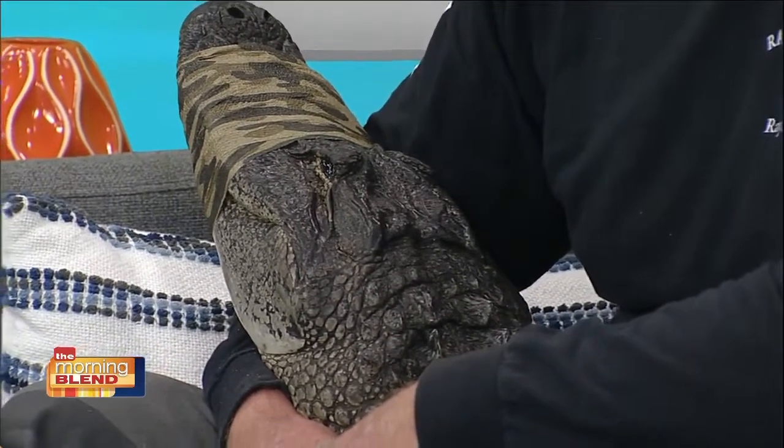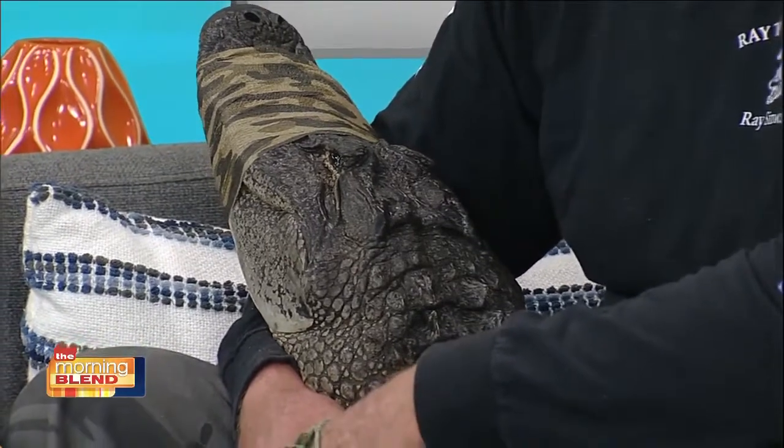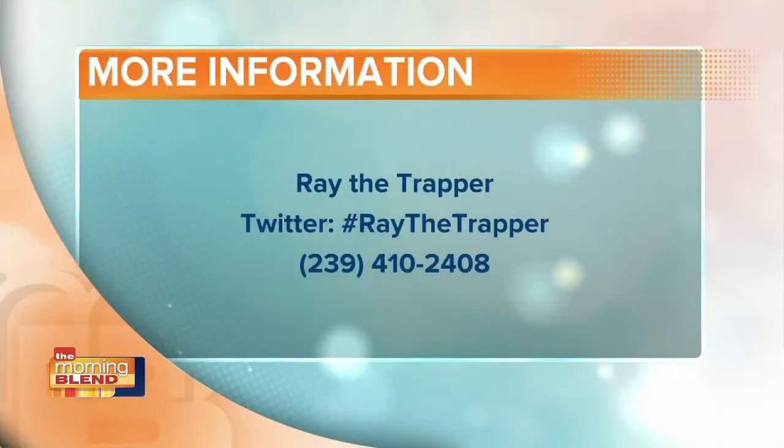Yes, but it is a contained area because once they've been deemed a nuisance by the community or the citizens, they cannot be relocated to the wild. And you work closely with the Florida Fish and Wildlife Conservation, right? What exactly do you do for them? Well, I'm a contracted nuisance alligator trapper with Florida Fish and Wildlife, which means that I'm on the front line when there's a problem gator that's been corrupted by people, then we're called out to remove the gator.